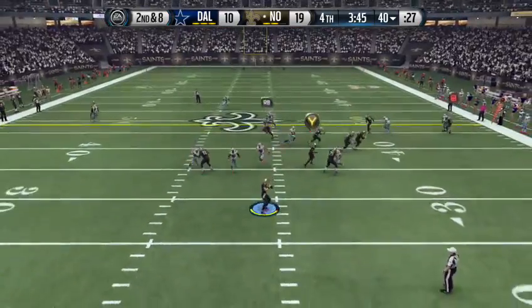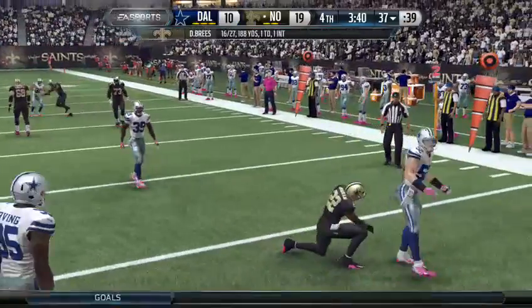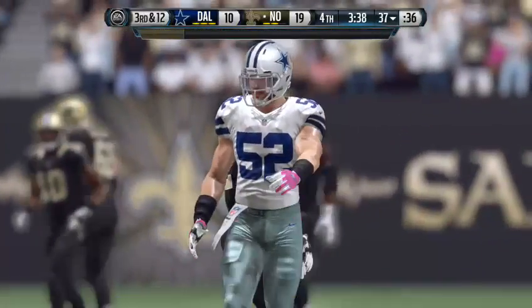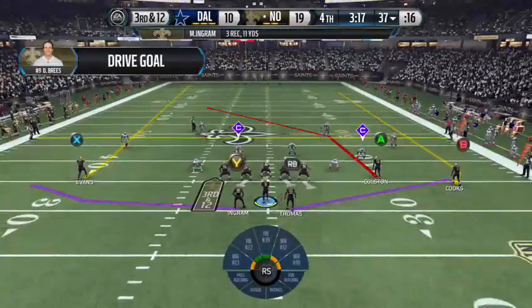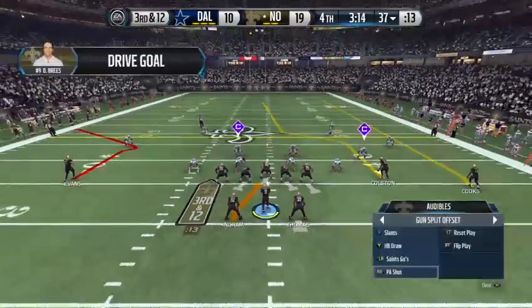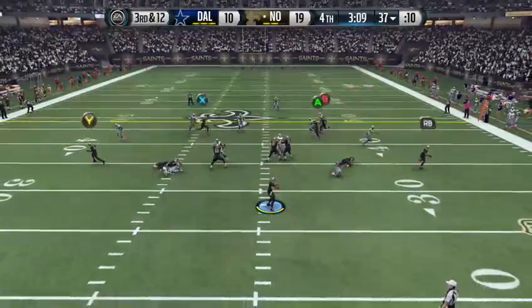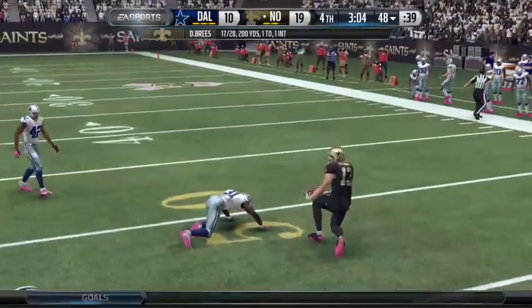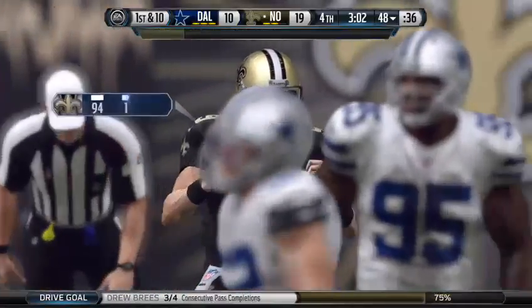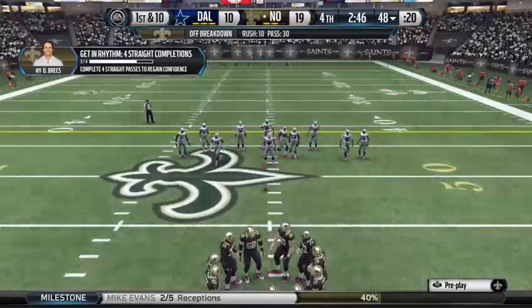And now the Saints. Mark Ingram gets tackled by Sean Lee. Of 3. Or loss of 4, I don't know. It's probably in the middle, which makes this confusing. From the shotgun. Is that a first down? Is that a first? Yes, it is. 200 yards today for Drew Brees, and I bet that will seal the game off.